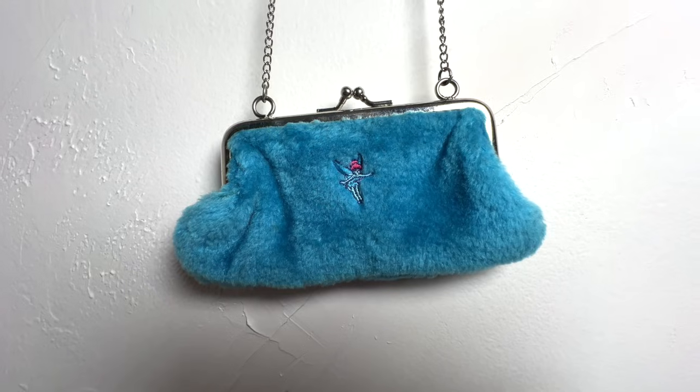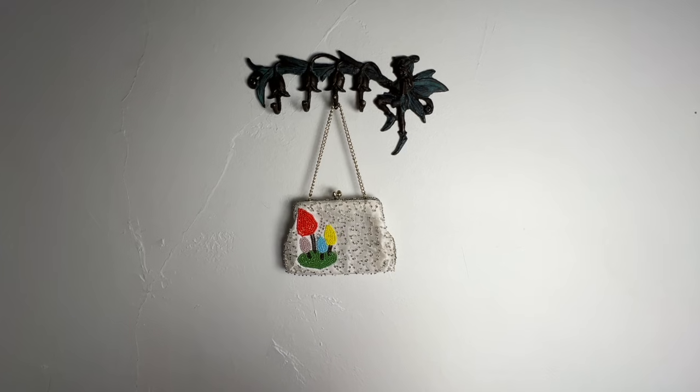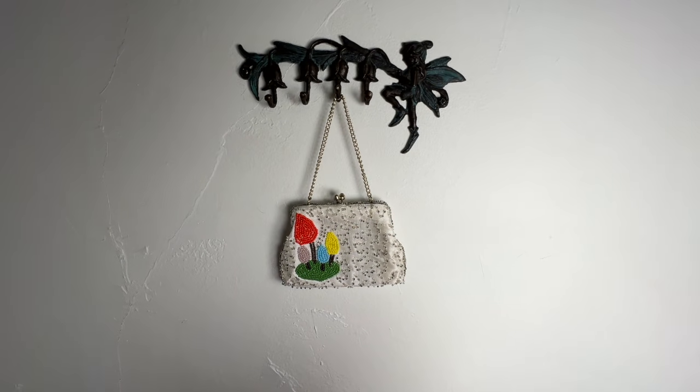Tiny fuzzy purse with a fairy on it for a child. I'm keeping it. This is one of my favorite things that I own. I've never used it, but it's so cute. Little tiny mushroom fairy purse.